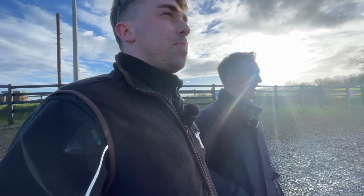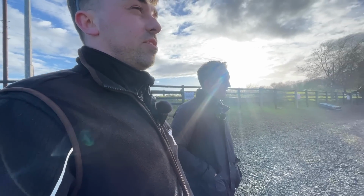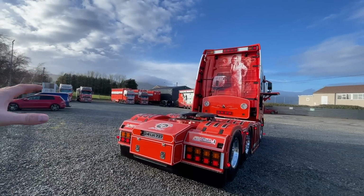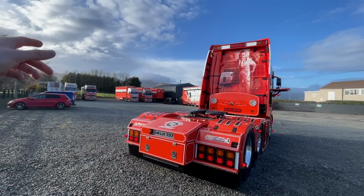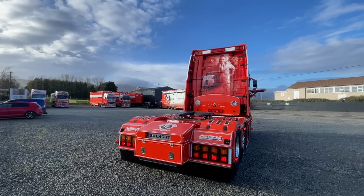So we peeled all them off, and we decided then that we would go back to the drawing board and go for something else. It's unreal. Isn't it mad how it's still the same livery, but it's completely different compared to them? Yeah, that's what we were going for. It's just a more modern version of the original, more or less.